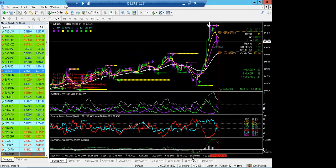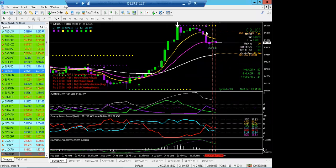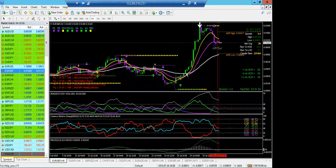So if you didn't catch that top, some of us did by using the 1 hour. We're using different standards. We caught some of it. But if you're not at that point and you're looking for that pullback, and then you take it for the drop, you want to make sure it definitely breaks some massive trend.